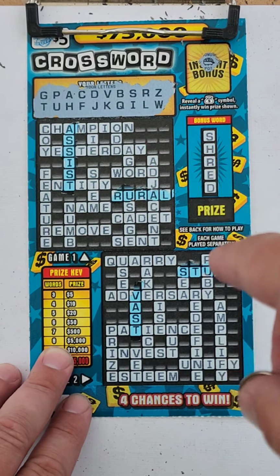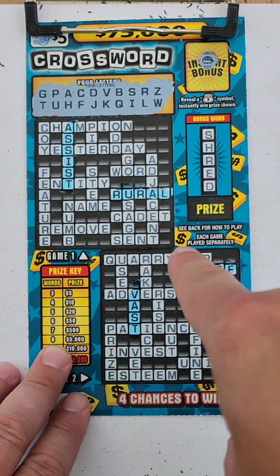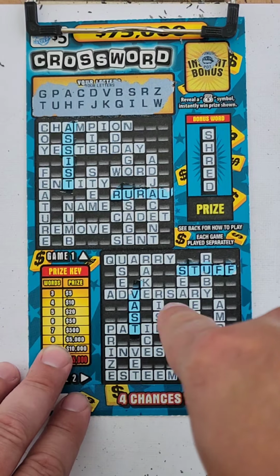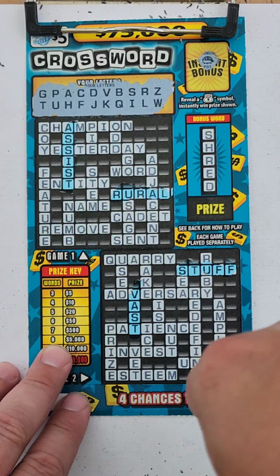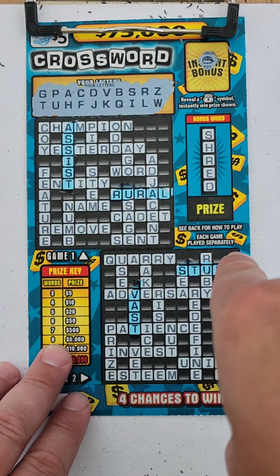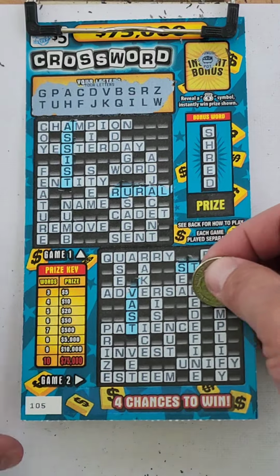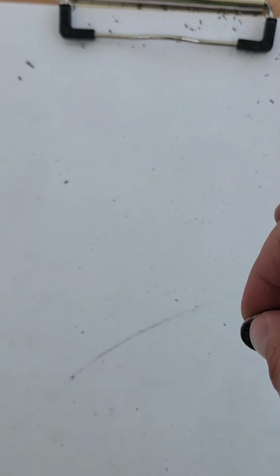R-U-B, no. Y, no. N for nut, C, no. E, redefine, unify, U, no, N, nope. Alright, so ticket number 105 is no good. Moving on to ticket number 55.